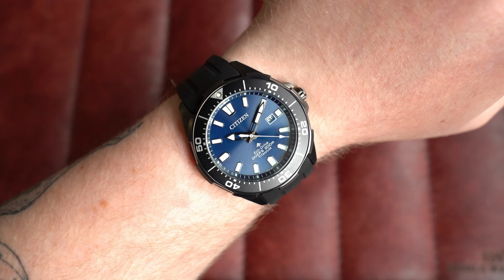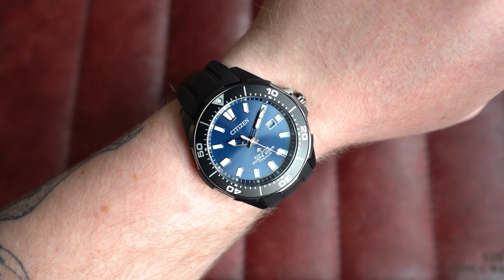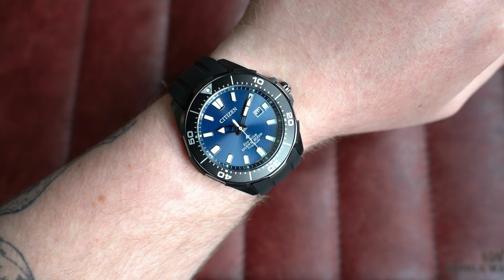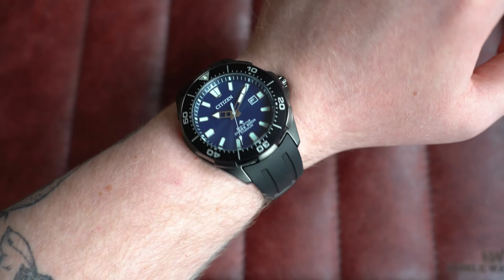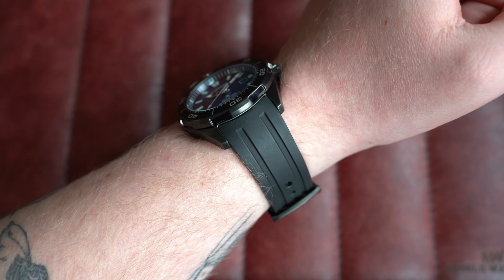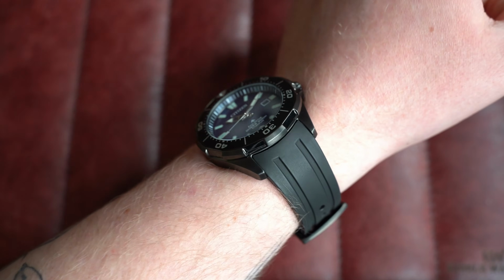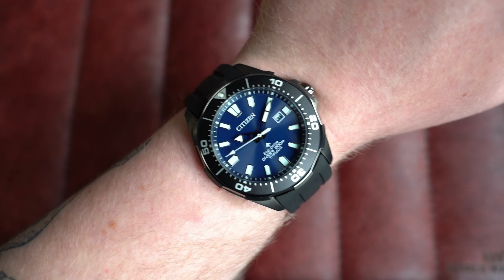Here we go on my wrist. A really, really fun summer watch, in my opinion. You can't go wrong with this. Take it on holiday and you'll be fine. 43.5mm by 49.5mm lug to lug, so it's a big watch, but it's not over that 50mm, so it hugs the wrist nicely, especially on this rubber strap. Only 12mm thick and 22mm lugs, so if for whatever reason you want to swap out this really great looking strap, you can, but I'd recommend keeping it on that. So go check it out on the website.